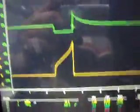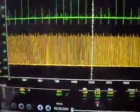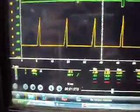Okay, we got a good capture here. We were on a 10 millisecond screen, so we probably only got like a second and a half of time recorded here. But you could see most of these coils. Well, what we'll do is hit the enlarge button so we can show more of the coils rather than just one, and we'll try to go about 8 times.